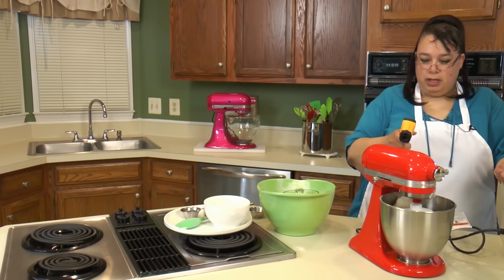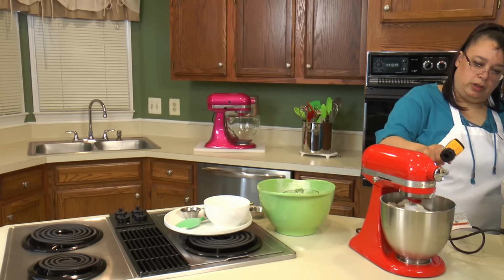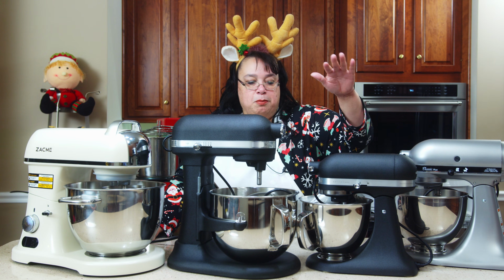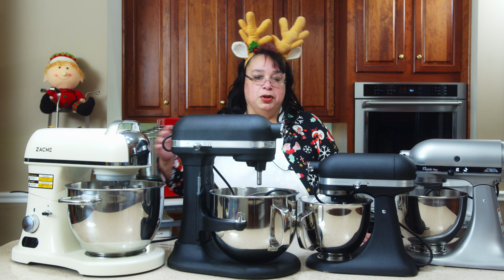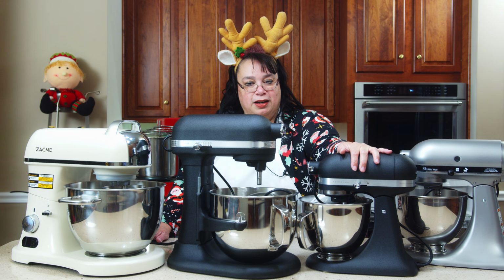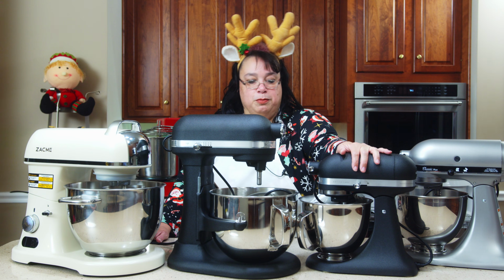I wouldn't recommend this for bread at all. It didn't do a very good job, and if you put more than like 3 cups of flour, I think you're going to kill it. But if you need something that you can just bring out, you can put in a cupboard, it's easy, it's small, and it's great for, you know, the cookies and batters kind of mixer.